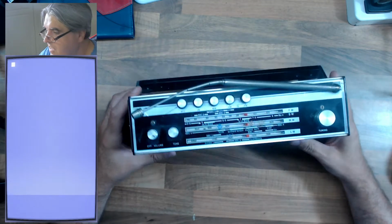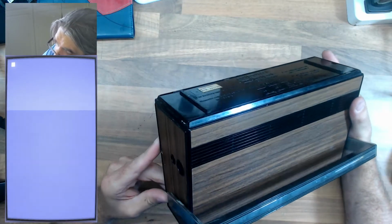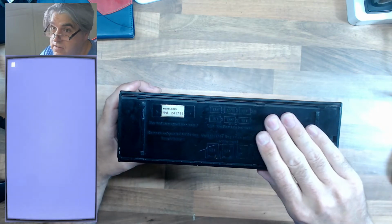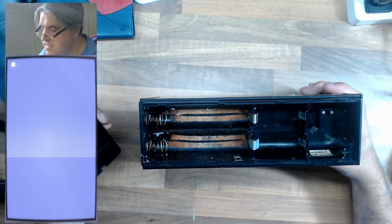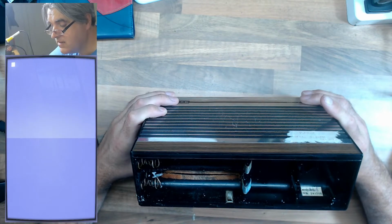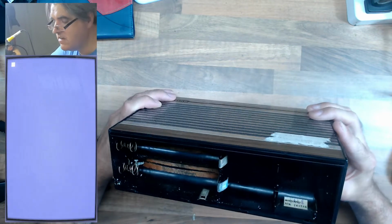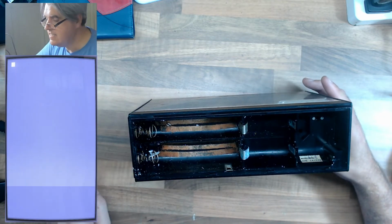Right. So I don't know if this is going to work at all or anything. It only runs on batteries. And the battery compartment is a little crusty, shall we say. Nice bits of green corrosion on there. And it takes 6 D cells.